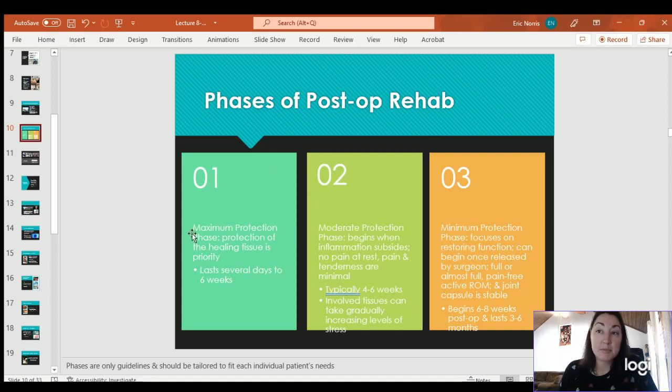Then the patient will move into the moderate protection phase. It starts when the maximum protection phase is over. How you know that? One, the surgeon may send some details like progress treatment or progress weight bearing or now cleared to begin active range of motion or things like that. So you may see words like that in the chart that tell you they're now in the moderate protection phase. And if it just says progress as tolerated, what you can start to look at is the inflammation. Once the inflammation starts to go down and the patient isn't in pain at rest and the pain and the tender areas are starting to minimize, then you know they're starting to move into that moderate protection phase.